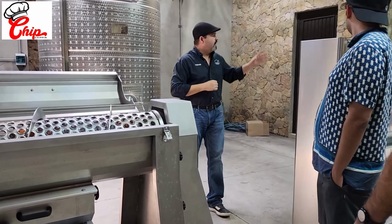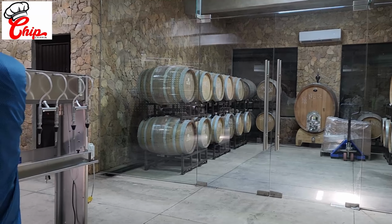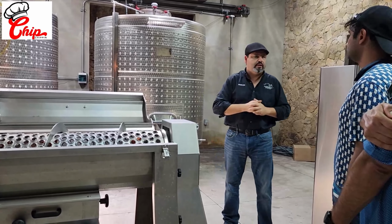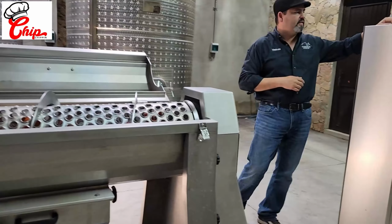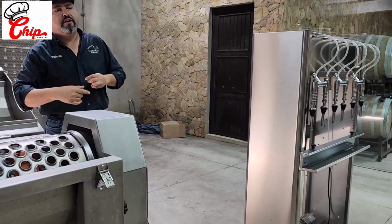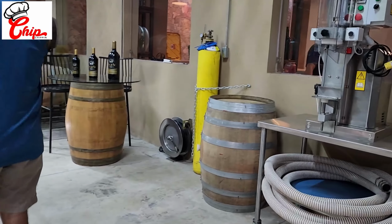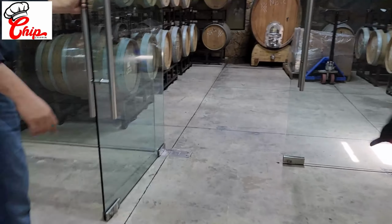As you can see, we don't have enough barrels because we start the bottling. We make it as wine for somebody else, and in that time we have wine ready to bottle for this week. This is the bottling equipment. This is where we bottle it. In the back we have the cork, where we put the cork. And as you can see, all these barrels are American oak and French oak. Okay.